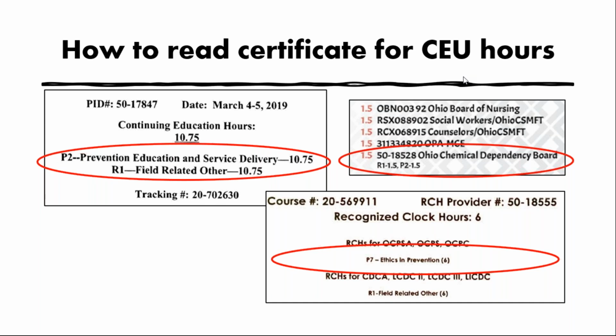Upper right, it says 1.5, Ohio Chemical Dependency Board, in P2 1.5. So you would know that on your grid under P2 you would put 1.5. And then down there at the bottom we've got P7, Ethics and Prevention, and it's a 6-hour class. So that's how you can look.